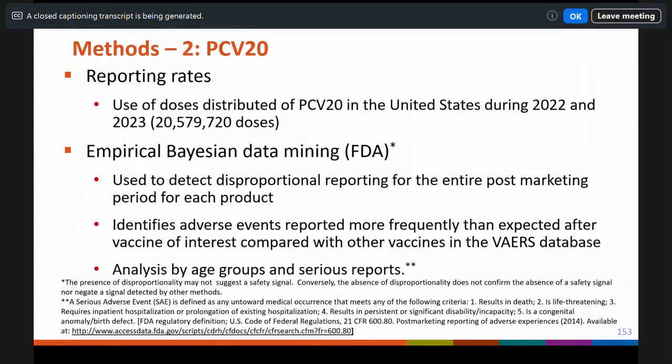We also calculated reporting rates using doses distributed of PCV20. And FDA conducted empirical Bayesian data mining, which is used to detect disproportional reporting. The next slide, please.